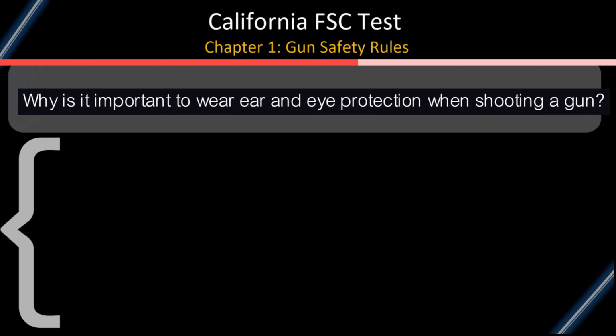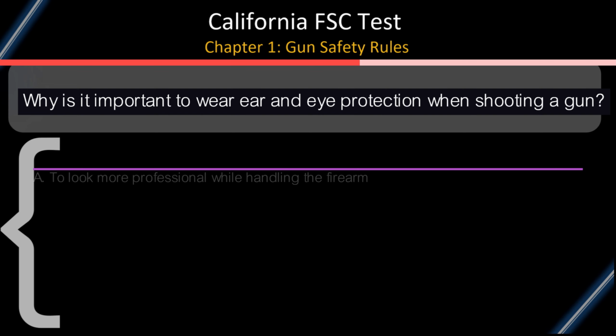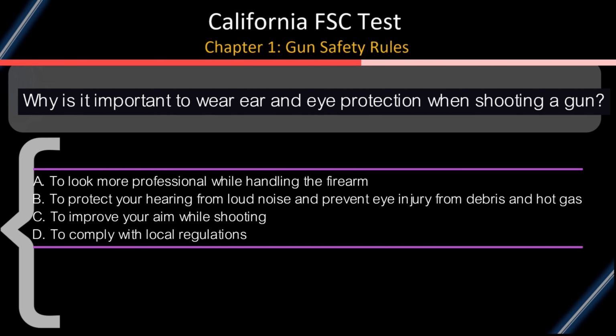Why is it important to wear ear and eye protection when shooting a gun? A. To look more professional while handling the firearm. B. To protect your hearing from loud noise and prevent eye injury from debris and hot gas. C. To improve your aim while shooting. D. To comply with local regulations.